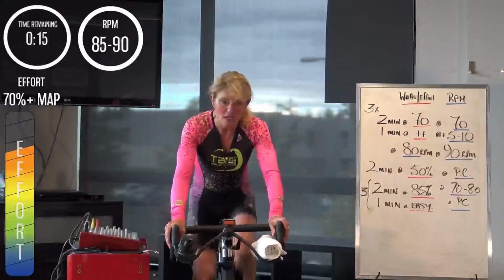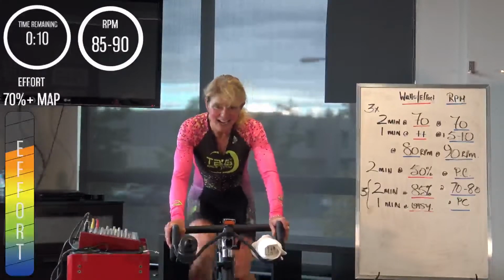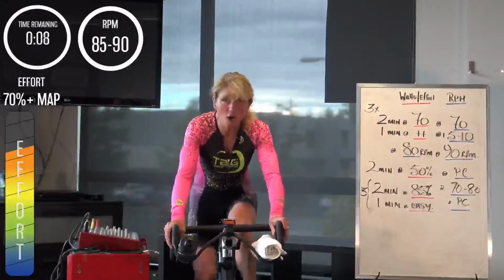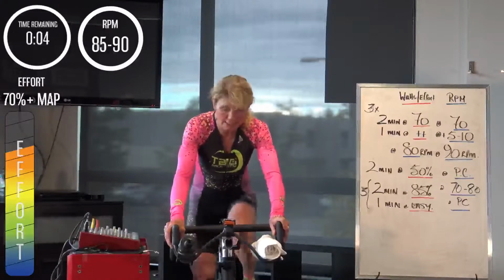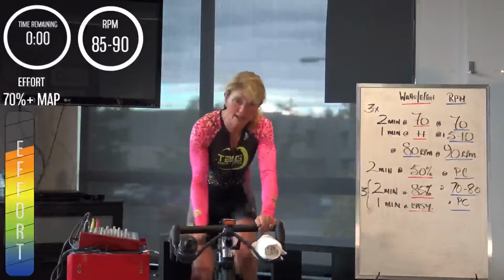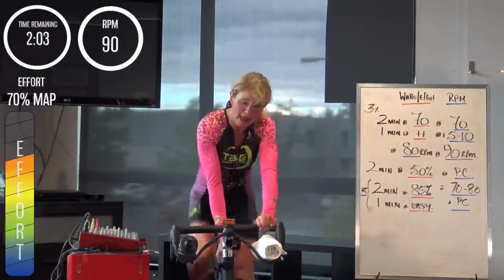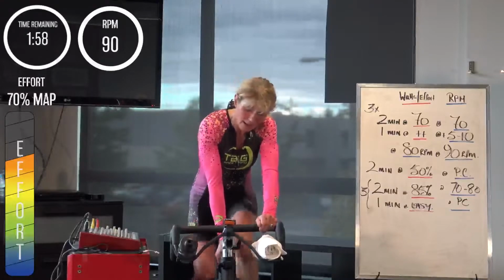Right here. Push, push, push, push. Come on. Eyes up. Eyes up. Look where you want to go. You're going to drop the gear a little bit. You're going to hold the cadence at 90. In 2, 1. Here we go. Last 3 minutes. Big build here.